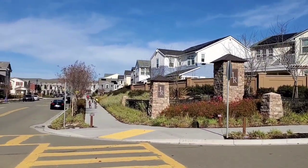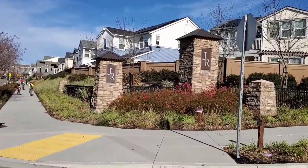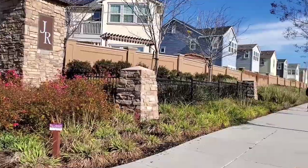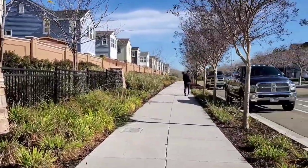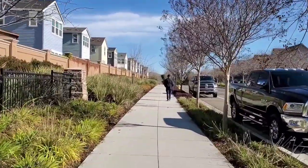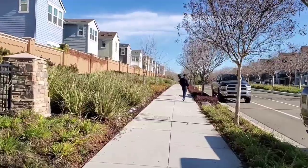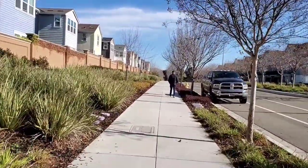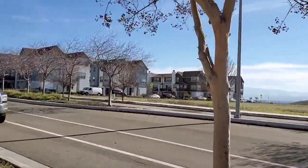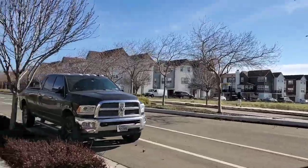So this is our neighborhood. It's a very nice one. It's peaceful, it's quiet. Me and hubby will be going to a walking trail, which is about, I would say, less than a mile away from our house. There's a lot of people walking right now. Not really a lot, but a few.